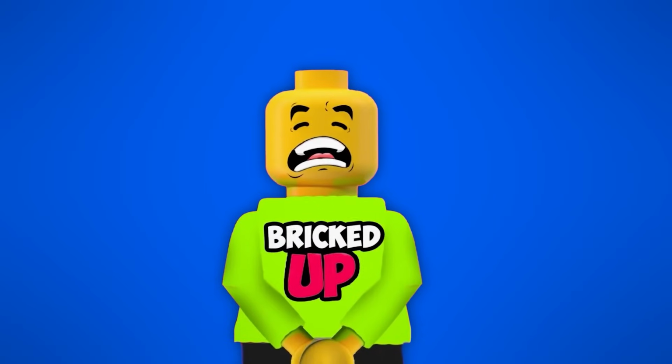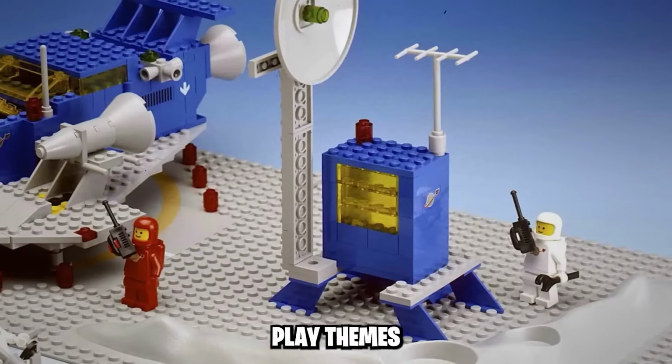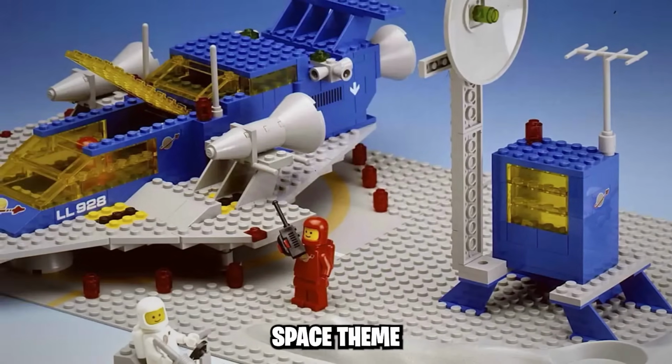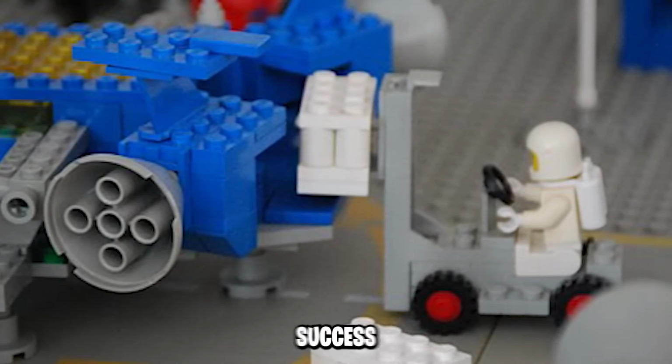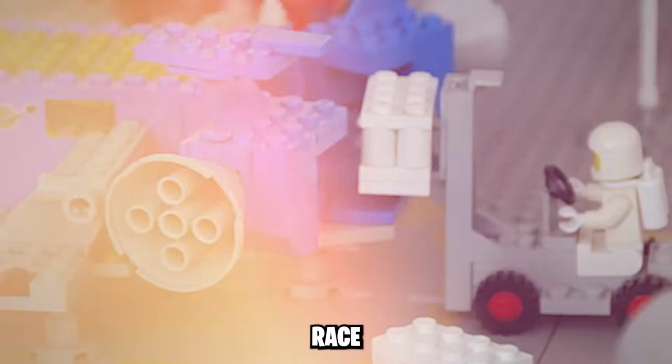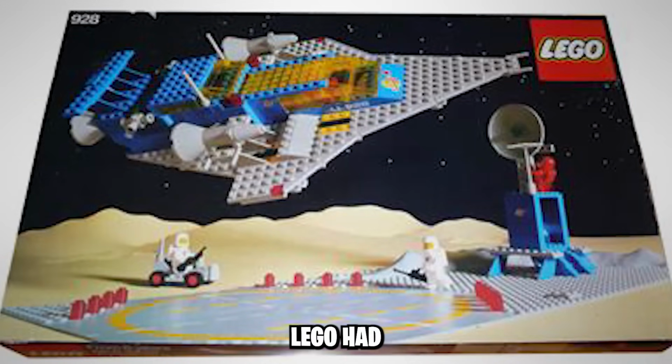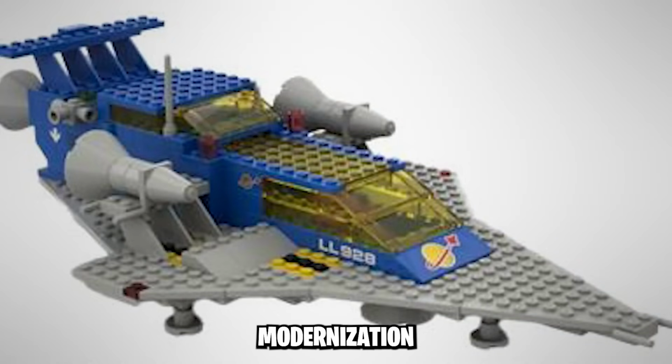The system within a system fundamental essentially caused play themes, with LEGO focusing on different topics such as their iconic space theme, which became an overnight success, all thanks to the success of the space race. The space theme was a combination of 3 sets, each of them being a huge overhaul and step up above anything LEGO had ever made up to this point. And it all began with the Space Cruiser, a huge modernization of the iconic toy cars that made LEGO popular.